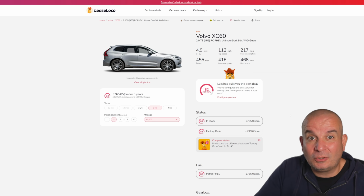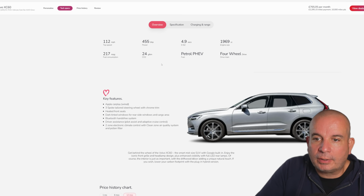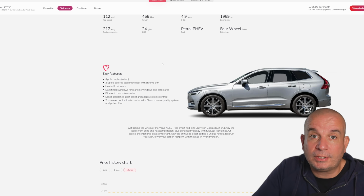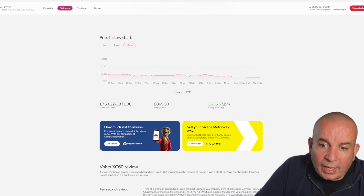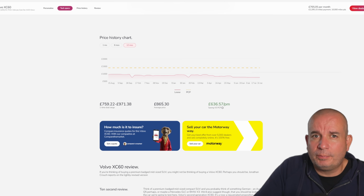It costs you 50 quid a month more to actually factory order one. Only 24 grams per kilometre, so it may be worthwhile for you to consider as a company car via your particular limited company, if you're self-employed, for example. 865 a month has been the average on this, so exactly 100 quid more than it is now.